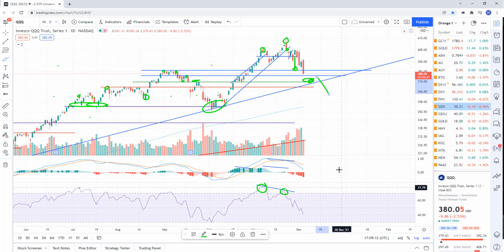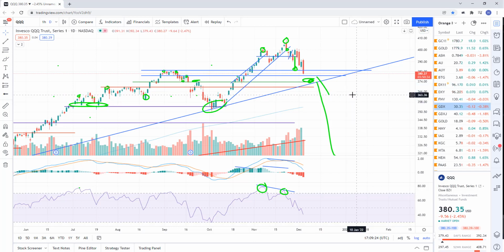Now, it's not going to just crash. It's not going to just go straight down. It's going to work its way lower, bounce. There will be lots of counter trend bounces within a potential bear market. So when you get those rallies, it doesn't mean the low's in for the longer term low. We'll just use the charts to tell us what's going on there.